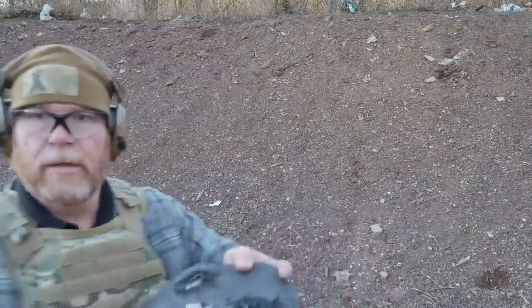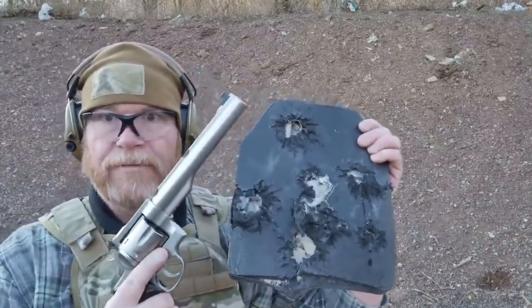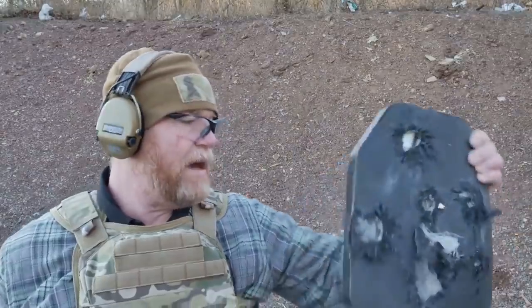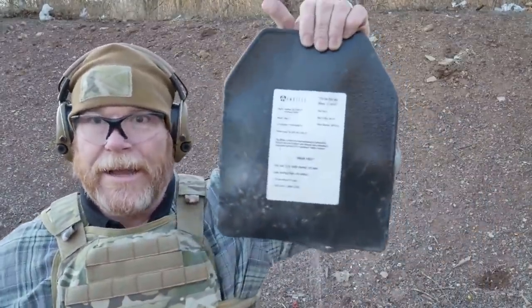All right, guys. So that's what a .44 Mag does to some ceramic plates. But I'm going to show you something. Nada. Yeah. Bear in the woods just walking around with his level 4 armor plating on there.